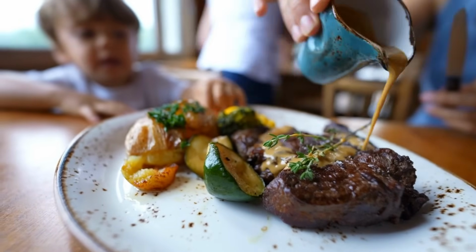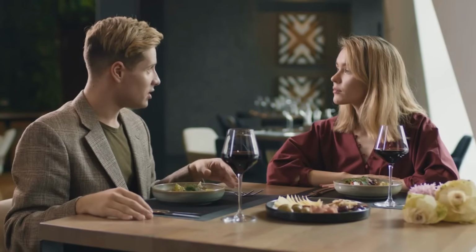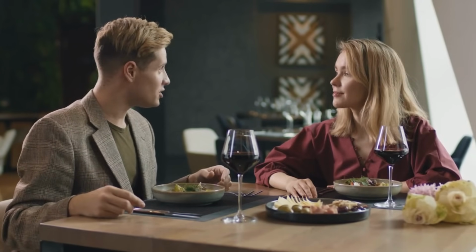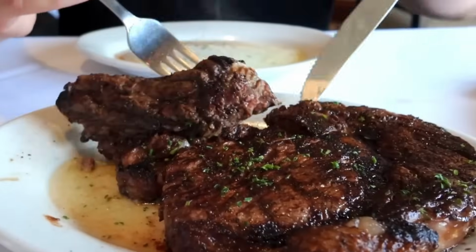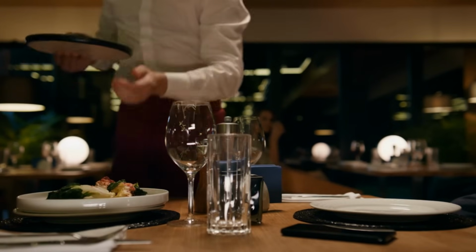They're counting on the sauce to distract you, on the seasoning to cover the texture, on the sides and the music and the mood to make you forget that the meat in the middle doesn't feel quite right. And most of the time it works. You take a few bites, talk to your friend, dip into your mashed potatoes, and move on.